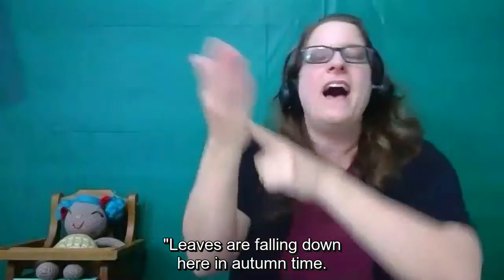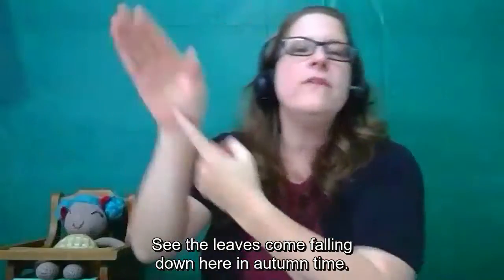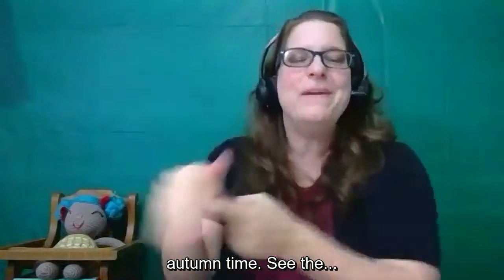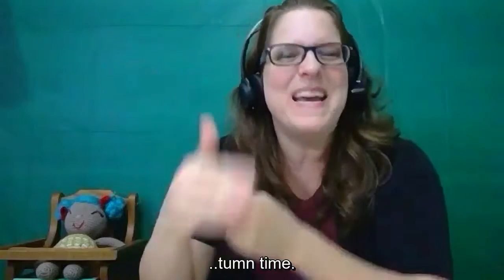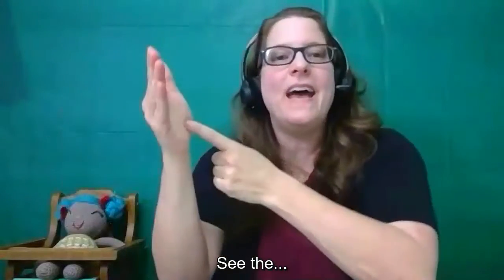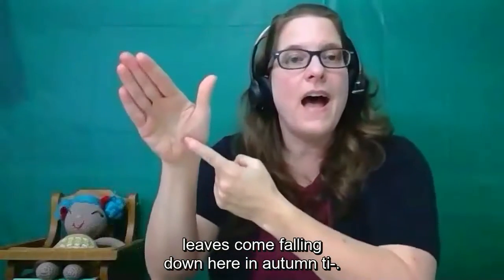Leaves are falling down here in autumn time. See the leaves come falling down here in autumn time. Leaves are falling down here in autumn time. See the leaves come falling down here in autumn time. Leaves are falling down here in autumn time. See the leaves come falling down here in autumn time.